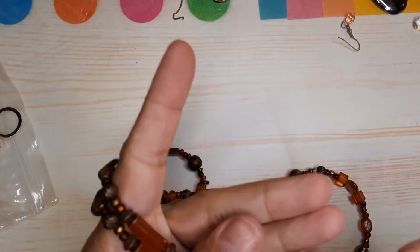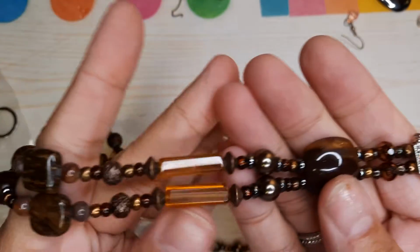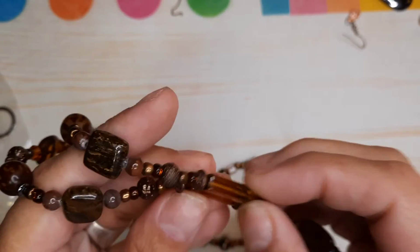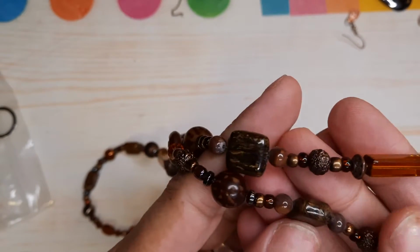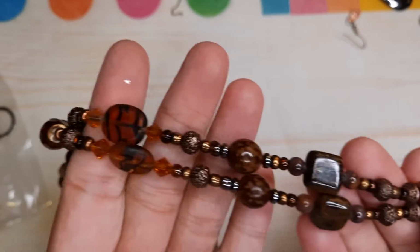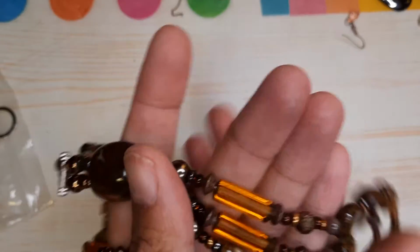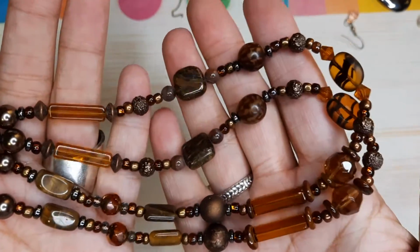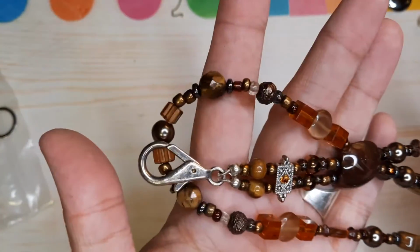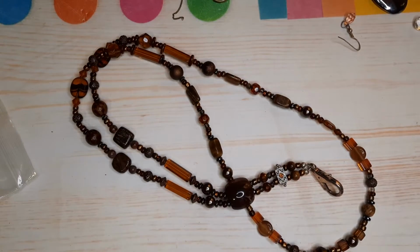Oh, look at this. This is nice. Look at those. Those are glass beads too. Those feel like stones. This is really nice. I really like this one. This one I really, really like. I think I'm going to keep this one.